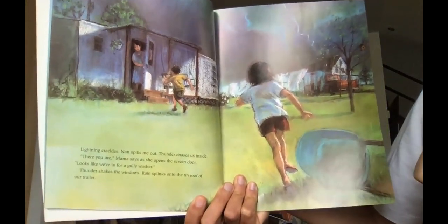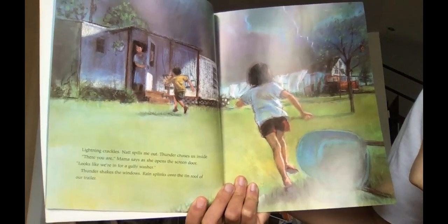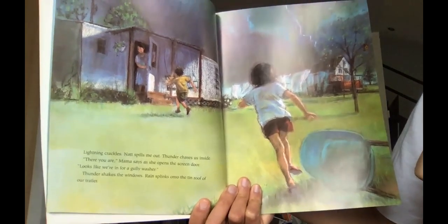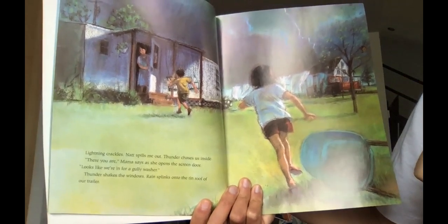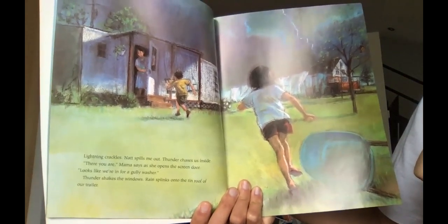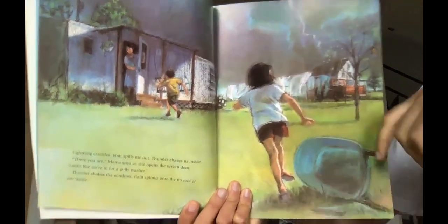Lightning crackles, Nat spills me out, thunder chases us inside. There you are, Mama says as she opens the screen door. Looks like we're in for the gully washer. Thunder shakes the windows. Rain splinks onto the tin roof of our trailer.